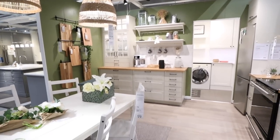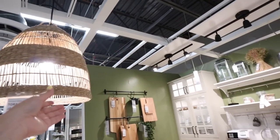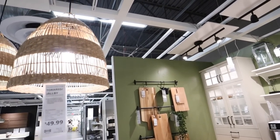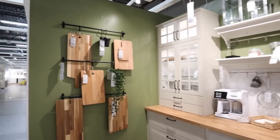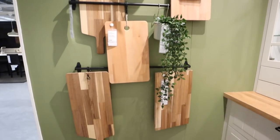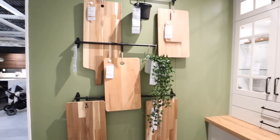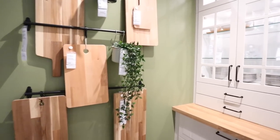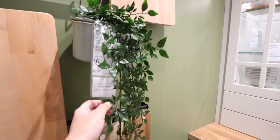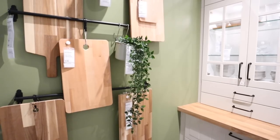This is my dream kitchen right now. Obviously my style changes a lot. This is the light that I have over our breakfast nook. It's only $50 for the shade, but I just love the green on the walls. I love this hanging storage, how they have all the cutting boards. I feel like you guys could totally picture this. This is something that I would do with these hanging plants, just so much texture, so pretty. You could do real plants or faux plants. They have tons of these downstairs.